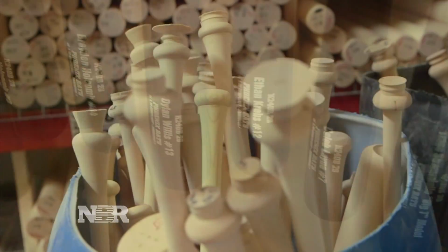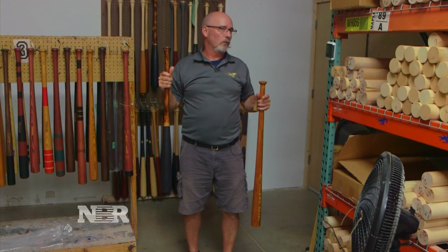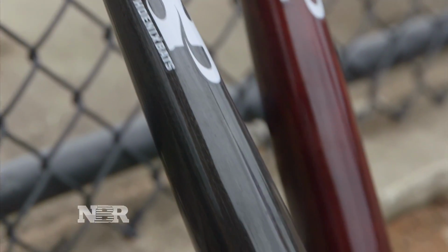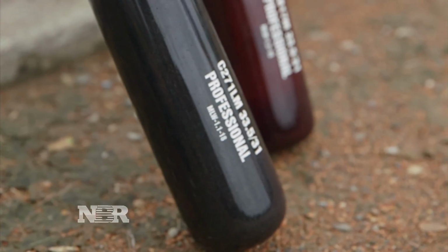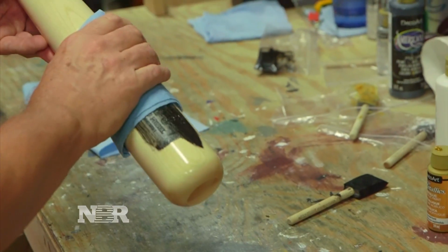more weight in the barrel, with thinner handles to improve bat speed and power. You want to get it through the strike zone fast and hard. Naturally, he began to dream. I was like, wouldn't this be cool if we could have bats in the big leagues? Those minor leaguers then began reaching the majors in 2003.